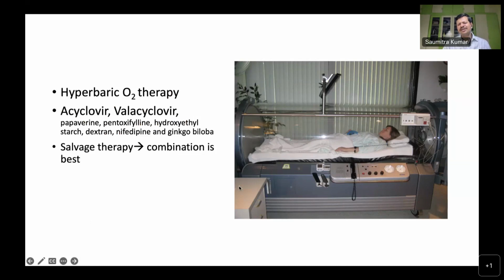Acyclovir, valacyclovir, and different types of other drugs which increase the blood flow in the cochlea, which decongest the cochlear blood vessels, and which increase the oxygen supply to the cochlea. They have shown some promise, but not much evidence supports them.